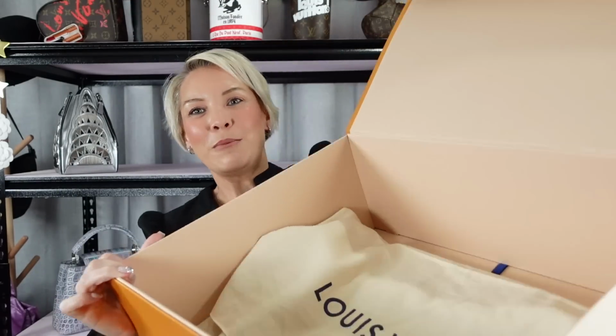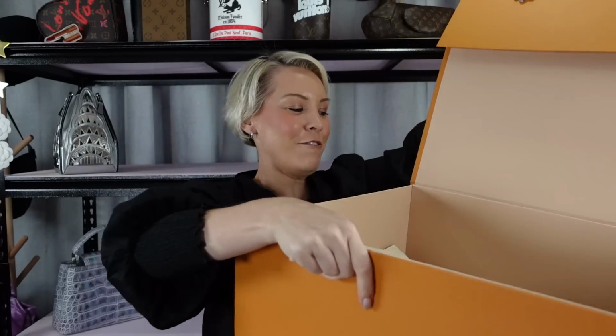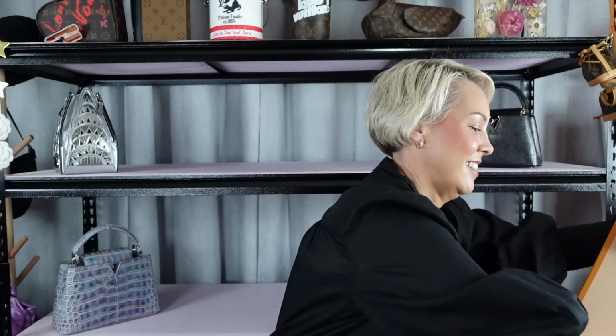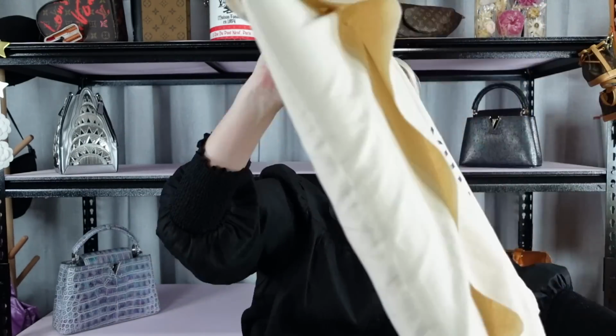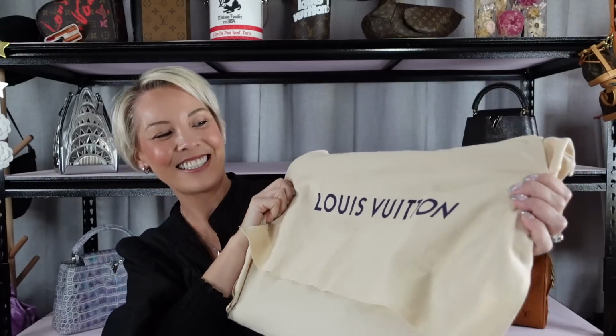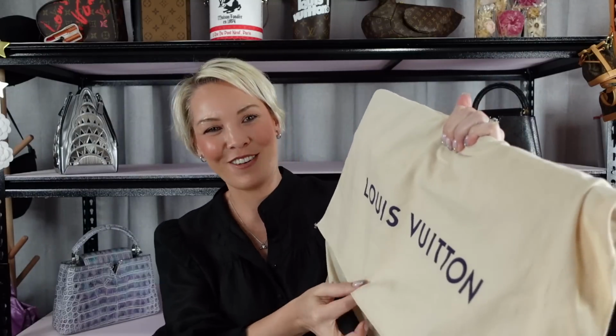So let's open it up. Oh. And massive box, but it's actually quite flat. And let's put that down there. And take this out. Oh, it's quite heavy. I'm so excited. So it looks like this in a very big dust bag. I can't even tell you how excited I am. I am so excited. I'm not gonna be able to wipe the smile off my face. All right, are we ready? Are we ready?